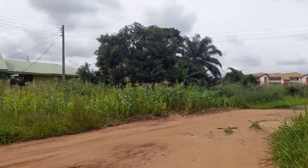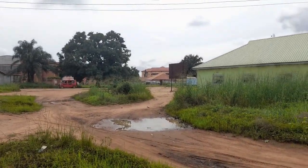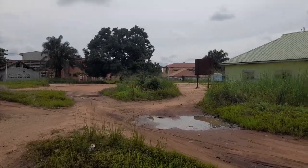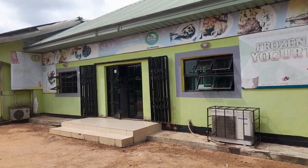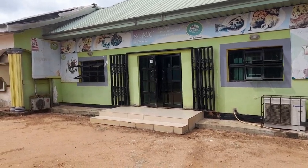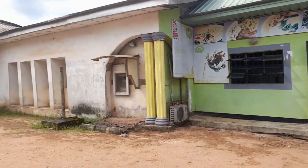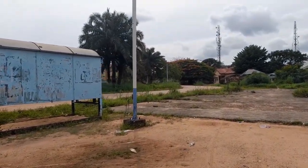On the other side, over there we have our microfinance bank. FUTO microfinance bank is over there. I wish I could zoom in. Over there, the building is the restaurant I just showed you earlier. This is Sonic, that is the name of the restaurant. Here we enjoy ourselves. You can check it out if you happen to visit FUTO. All kinds of food you want, cakes, whatever.